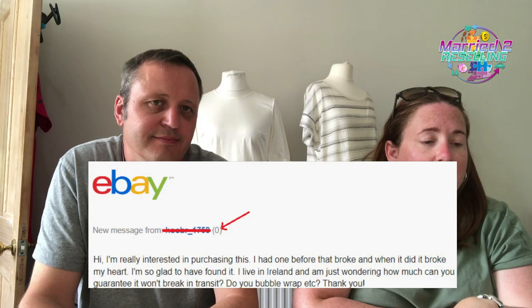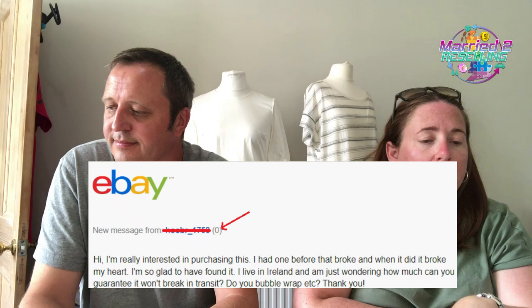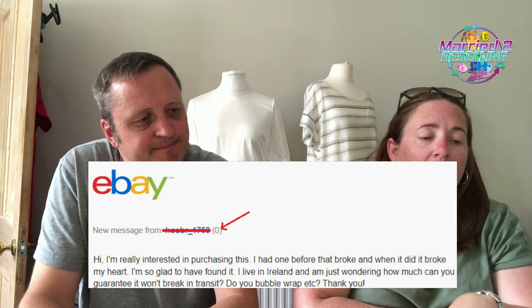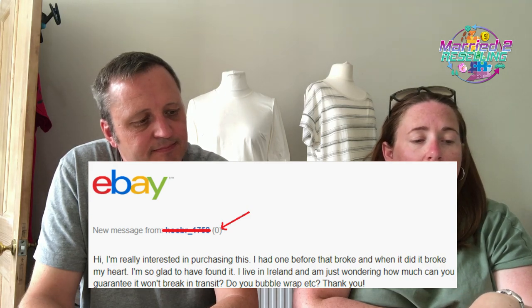Hi, I'm really interested in purchasing this. I had one before that broke, and when it did, it broke my heart. I'm so glad to have found it. I live in Ireland, and I'm just wondering how much can you guarantee it won't break in transit? Do you bubble wrap, etc.?